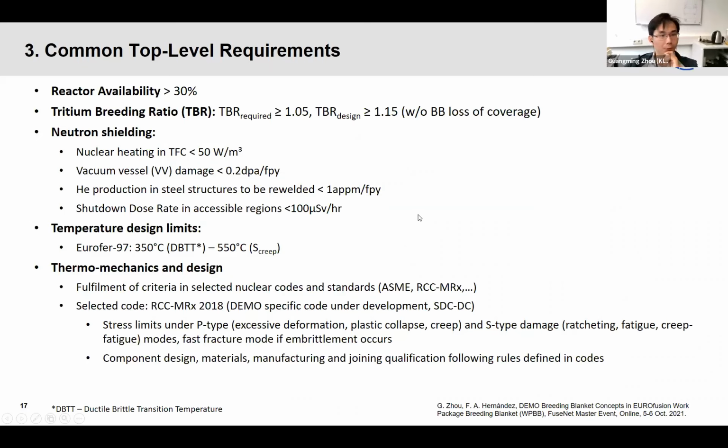The basic top-level requirements for the EU DEMO are to have an availability of larger than 30%. For the TBR, the required TBR should be larger than 1.05. For the design TBR without loss of coverage, we need to reach 1.15. For the neutron shielding, we have to make sure the nuclear heating in the magnets behind the blanket and the peak pressure should be lower than this value. The vacuum vessel damage should be lower than 0.2 dpa per full power year. And the helium production in the steel structures that are to be rewelded should be lower than 1 appm per full power year. And also the shutdown dose rate in the accessible regions should be lower than 100 microsievert per hour.